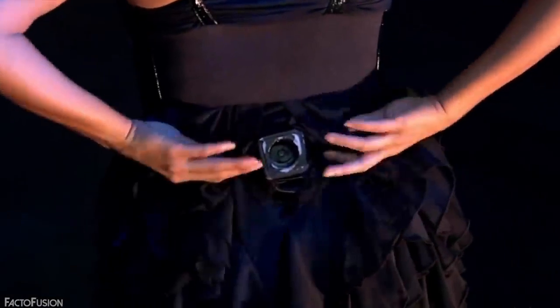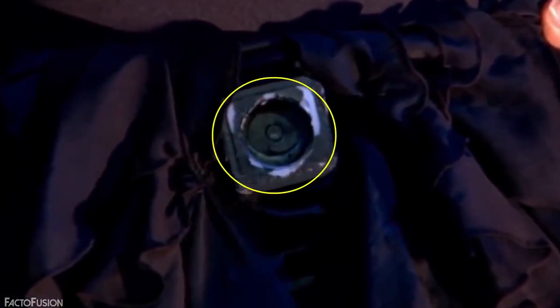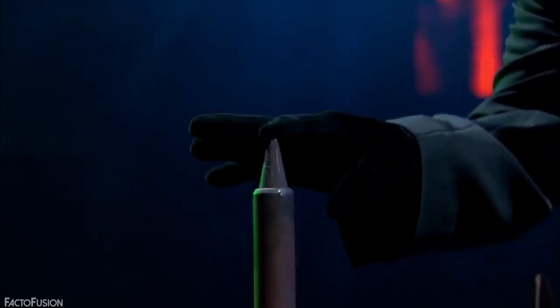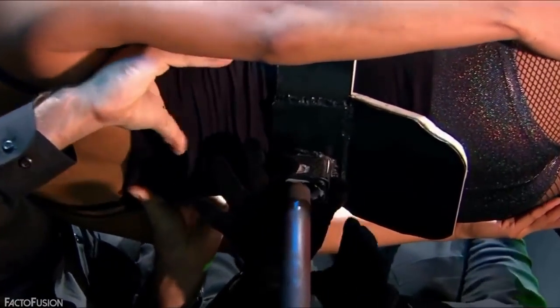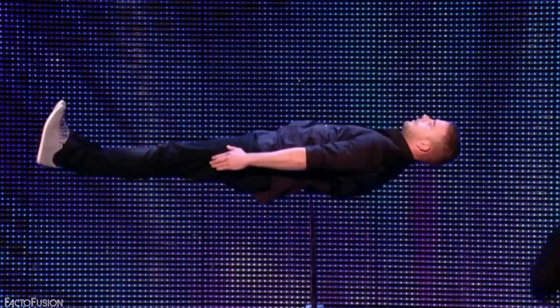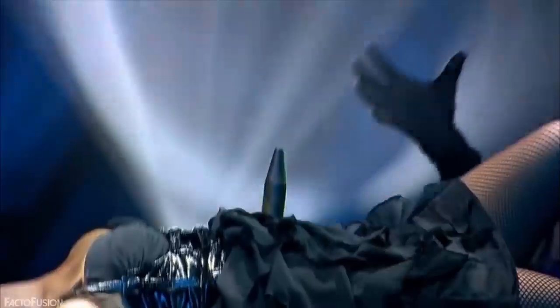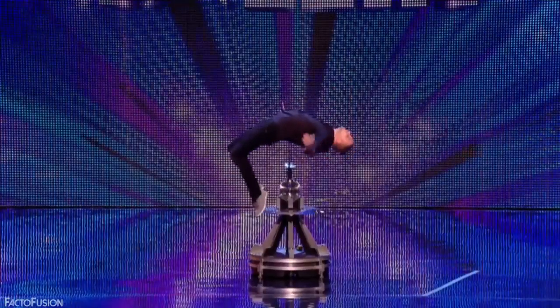Well, here's the secret. James had a special support on his back, hidden under his clothes. And also, it had a small slot to hold the sword in it. Now, when the assistants place him on the top, the sharp tip of the sword falls and is hidden inside the bottom part, which then enters the hole in the support. This makes James balance in the air. At the same moment, a fake sword appears through his stomach, which has a device that creates an illusion of a sword going straight through him. Wasn't it shocking?